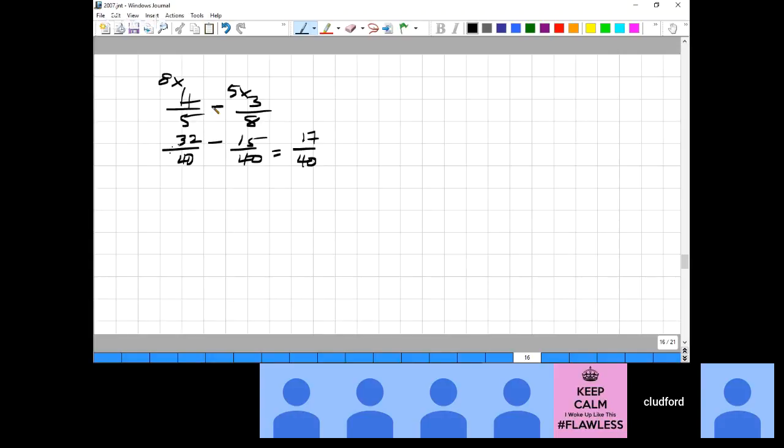Let's look, some people are not going to see that. So 32 and we take out 15. We can't take 5 from 2, so we borrow. 5 from 12 would leave us with 7. And 1 from 2 would leave us with 1. So this is how we got the 17 that was there. So our answer here will be 17 over 40. Okay, excellent.